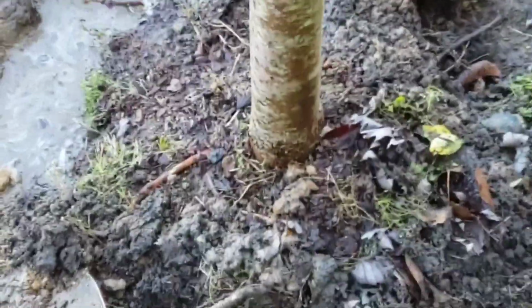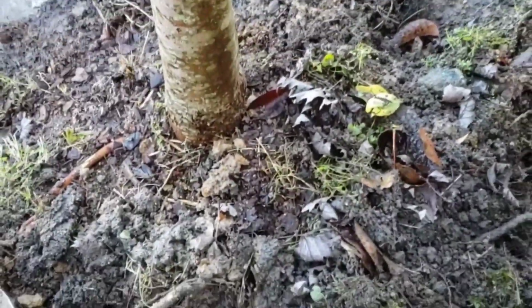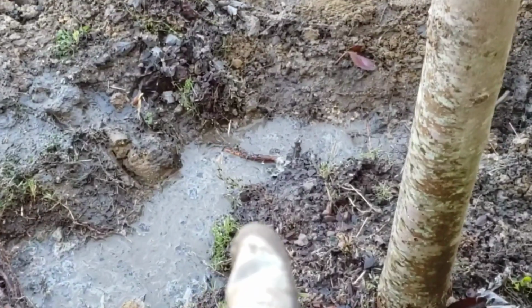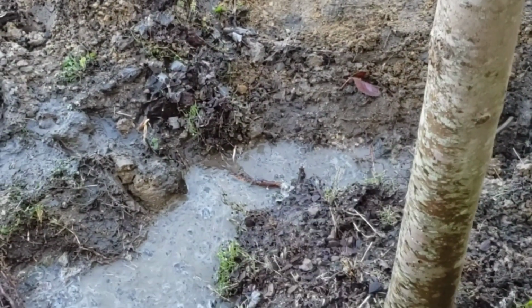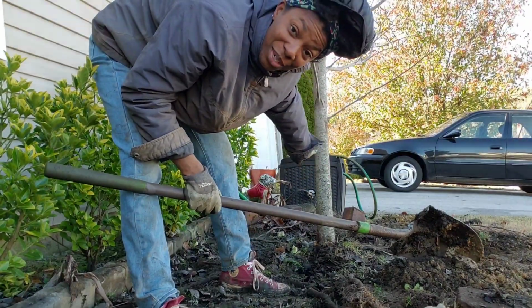Now I'm digging deep underneath the Japanese maple. I have to get underneath to move the tree. The top wasn't hard. We did run some water. Well, the lady ran some water for me, but I am doing this all myself. Hi everyone, I'm SC Happily. I'm getting this Japanese maple for you.